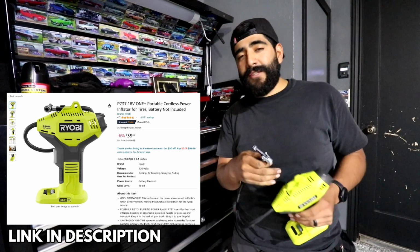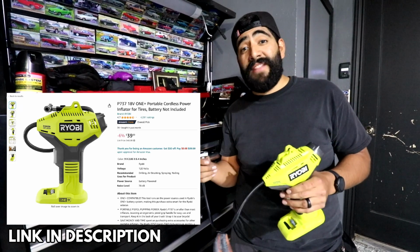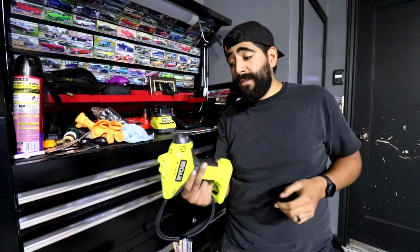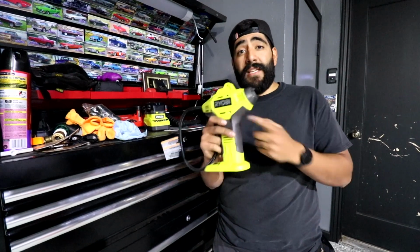Now I have my own air compressor and I can always top off the air in all my vehicles, but what happens if your car is completely flat? This is definitely one that you want. It has a little digital gauge on the back and it's battery operated. It's a 4-amp battery, so if you use Ryobi tools, this is definitely one you want. I'm sure they have Milwaukee and other DeWalt ones, but truthfully this one works great.